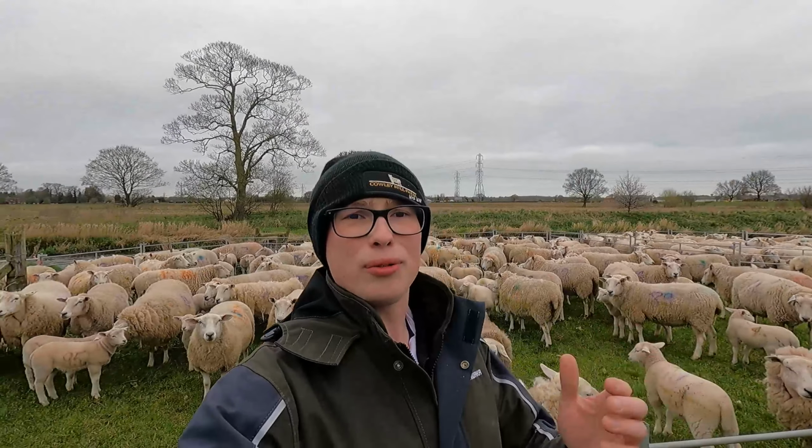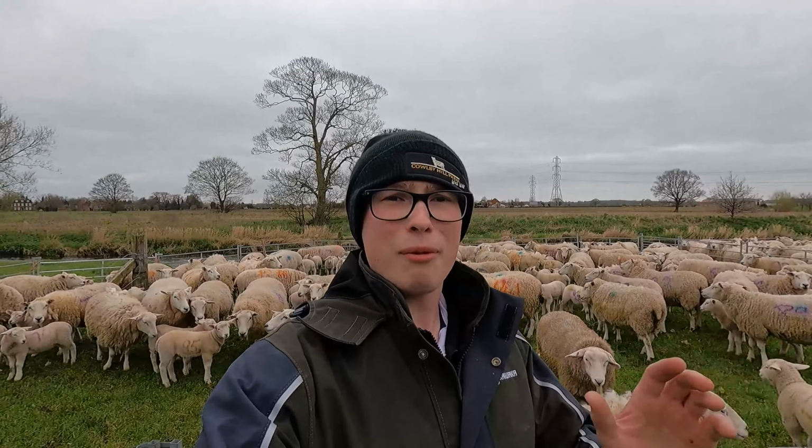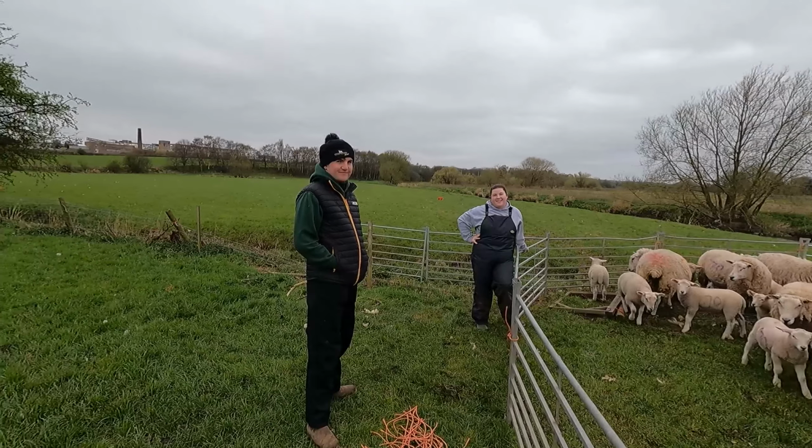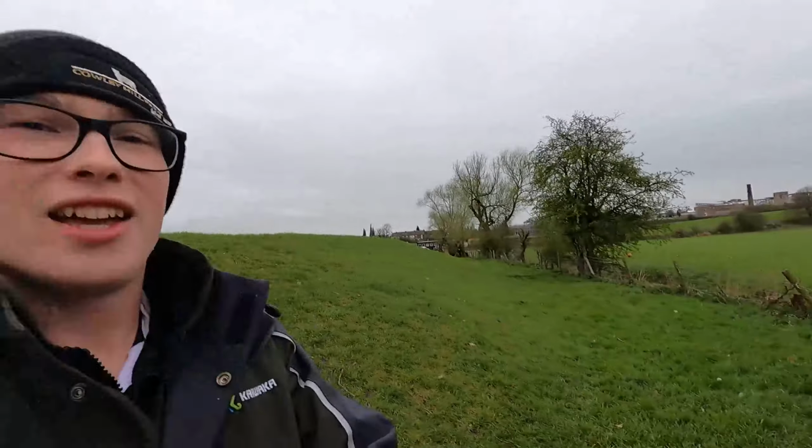So guys, that is all of the sheep in, and ideally they went in really easy. Just ask Ed and Ellie. That is the easiest the sheep have gone in for a long time. Yeah. It may be the fact that we use 40 hurdles, but the more the merrier.